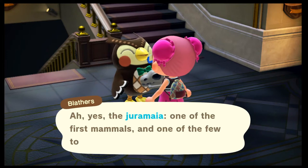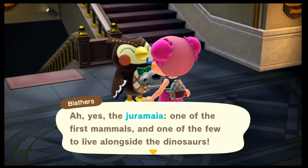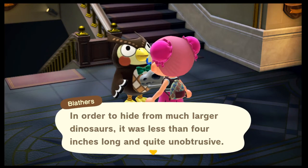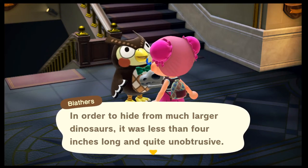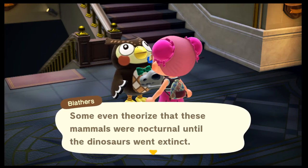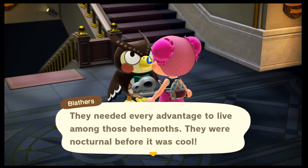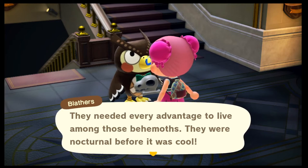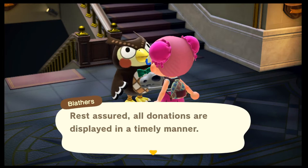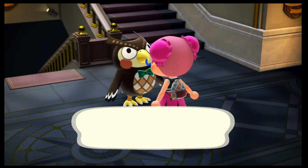Ah yes, Jemima, one of the first mammals and one of the few to live alongside dinosaurs. In order to hide from much larger dinosaurs, it was less than 4 inches long and quite nimble. Even so, these mammals remained nocturnal until dinosaurs went extinct. They needed every advantage to live alongside the behemoths. They were nocturnal before it was cool. And there you have it. Let's ensure all donations are handled in a timely manner. Give you my gratitude.